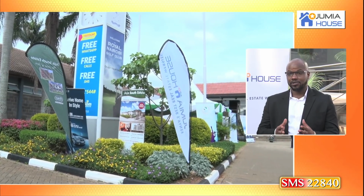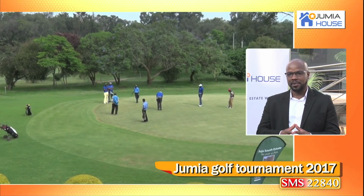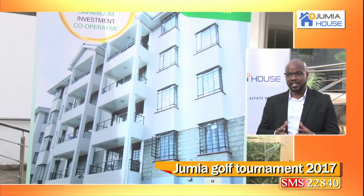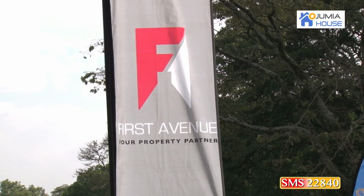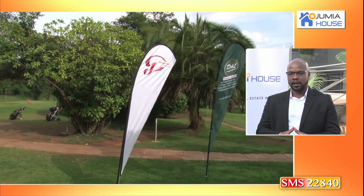Jumia House is a property portal whereby buyers and sellers meet to sell their properties and be able to reach a wider range of house buyers and also house renters. Today, Jumia is celebrating their 4th anniversary at the Nairobi Royal Golf Club, and we're truly delighted to have everyone here showcase their properties and at the same time reach a wider audience of potential investors. The biggest thing here is about exposure, and exposure to a targeted market.